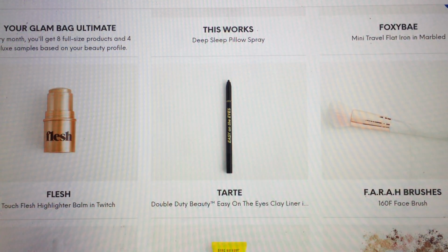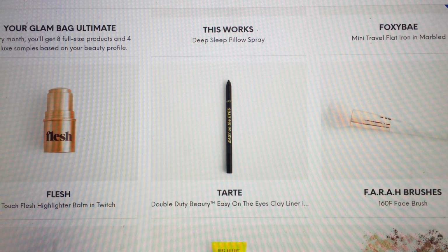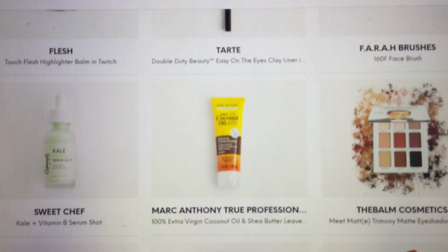The next item here is from Farah Brushes. Also, the handle looks like that marbleized handle, and I'm getting this in the number 160F face brush. The one thing with Farah brushes that we received in the past, I was not a huge fan of this brand, but we'll see when this brush comes in, because this is a different type of brush. The other ones we got were eyeshadow brushes, so hopefully it's a little bit better.